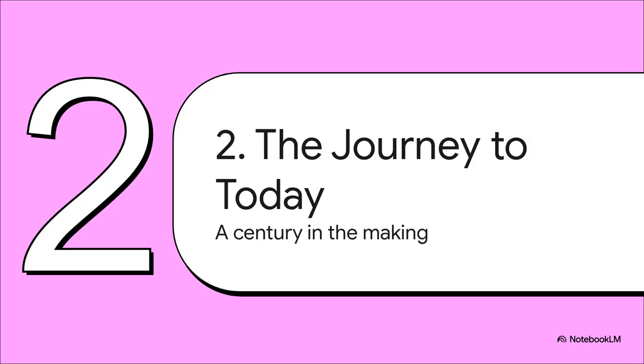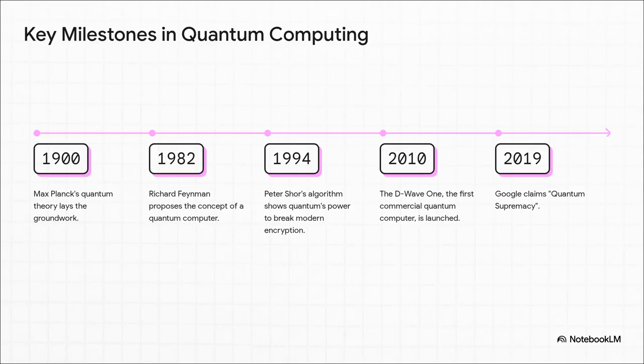And you know, this stuff didn't just pop out of nowhere. The journey to get here has been a long one. We're talking over a century of mind-bending science, built piece by painstaking piece by some of the smartest people in history. It really all kicked off with Max Planck and his quantum theory way back in 1900.